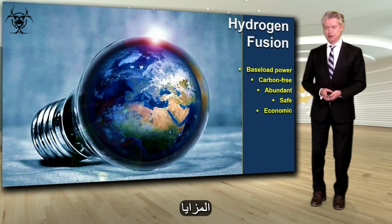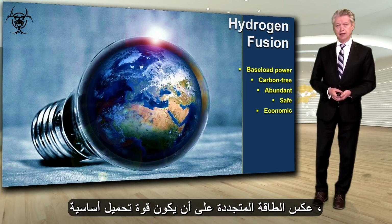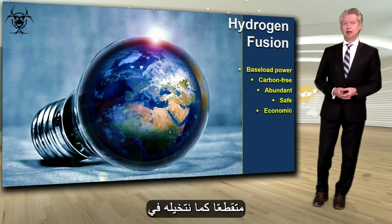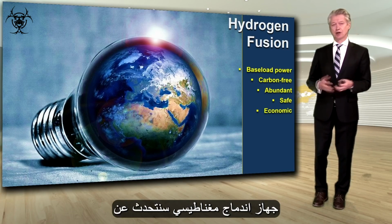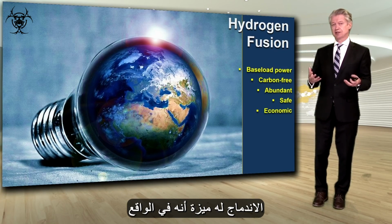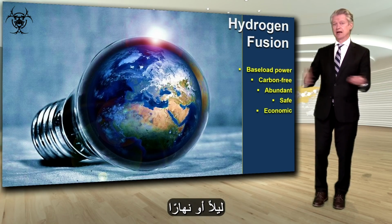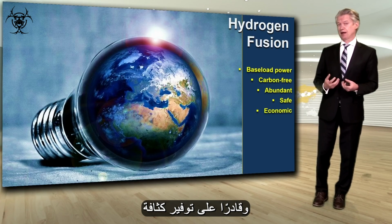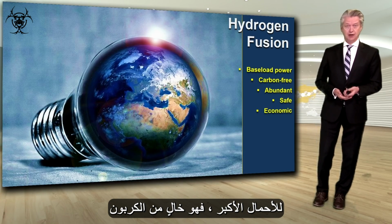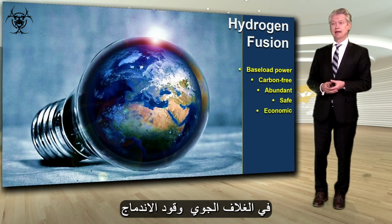So what are those advantages? First of all, fusion has the capability, unlike renewables, to be baseload power. It is not intermittent as we envision it in a magnetic fusion device. We'll talk about Iter and the machines that will follow, but fusion has the advantage of actually being a versatile replacement for fossil fuels, available all the time, day or night, and able to supply that intensity of energy that you need for your larger loads. It is carbon-free, meaning that it does not release carbon or CO2 or any other greenhouse gases to the atmosphere.